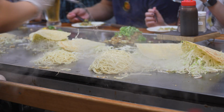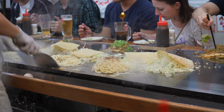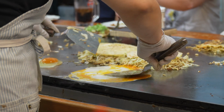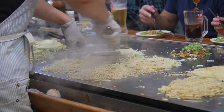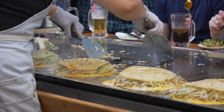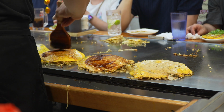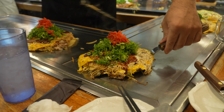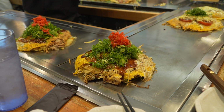At the same time, the noodles are prepared for the base. It was very exciting to watch the chef interact with the customers while constructing each dish so quickly and efficiently. The final product was finished with the okonomiyaki sauce, onions, and a poached egg. We were so impressed by the size of each okonomiyaki and doubted our ability to finish it.